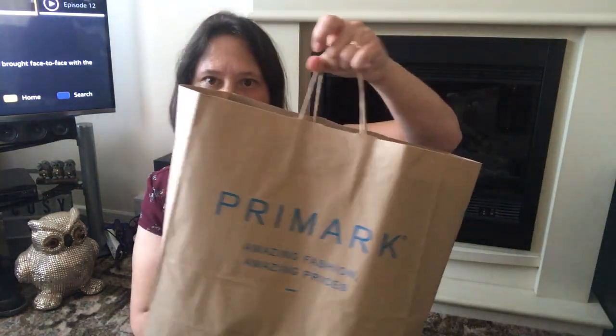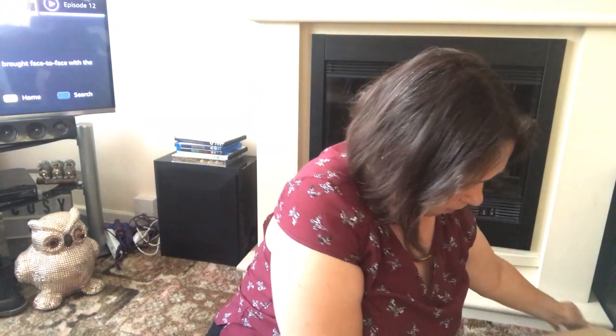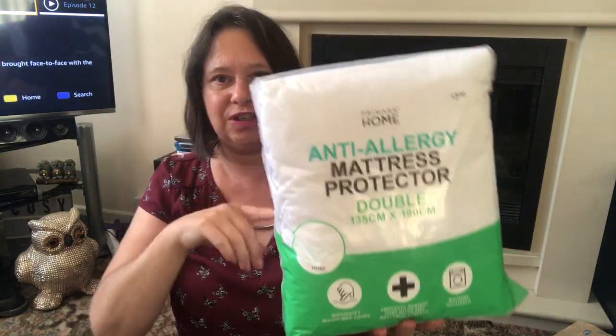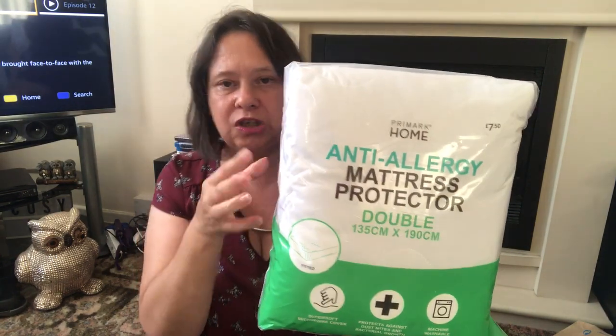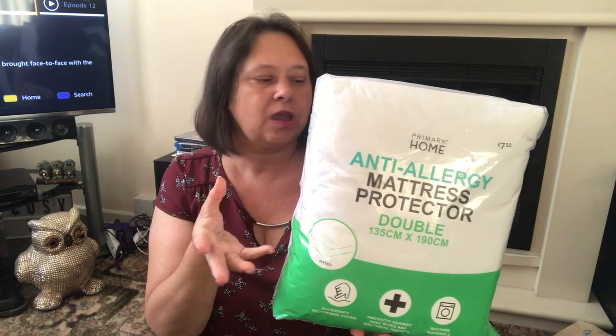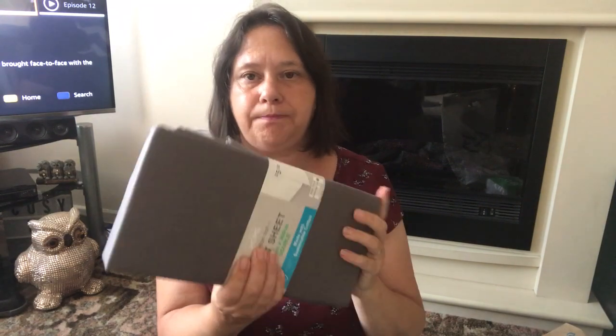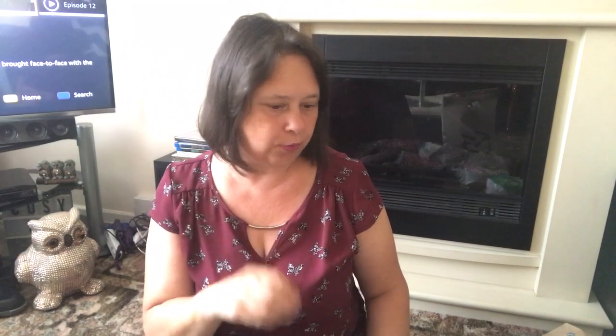So we'll start with Primark, and the first one was £7.50. I needed a new mattress protector for our bed. So this is the anti allergy mattress protector in the double, and like I said, it was £7.50. I wanted to get this haul done so I can put the new protector on our bed. The old one, I've washed it and washed it, and it just needed to be replaced. The other item was another sheet for our bed, which is the charcoal grey. We've already used one, which is on our bed at the moment, so now I've got another one as well. So that was the only two items I got from Primark.